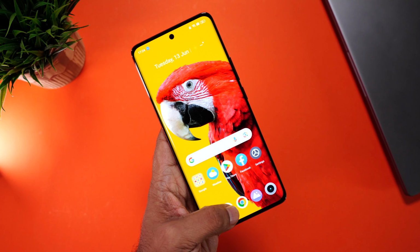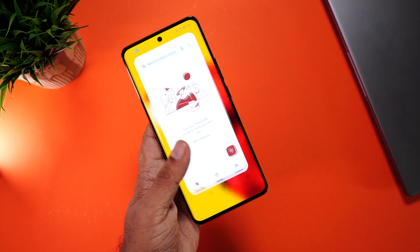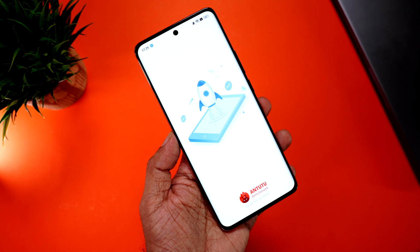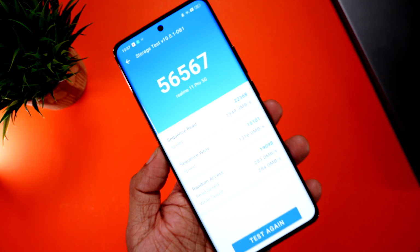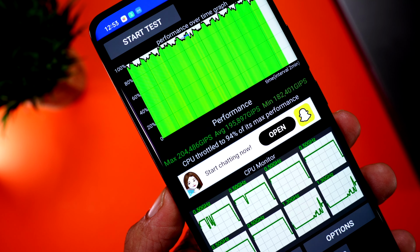It really helps when you're opening and closing apps. It makes it so much faster. Multitasking is such a breeze, and the best part, most often used apps are still in memory. The overall user experience is absolutely amazing. We ran some benchmarks starting with Antutu and it clocked at 5,61,000, which I think is really good. Then this is a 256GB variant with storage type UFS 3.1, and we got 1949 MB/s read and 1316 MB/s write.